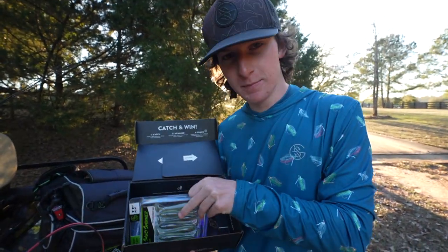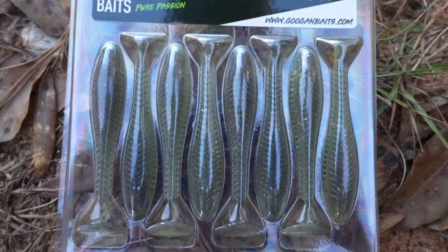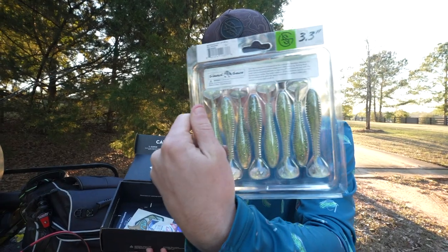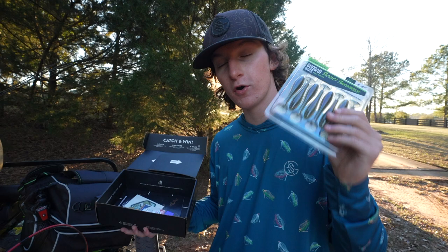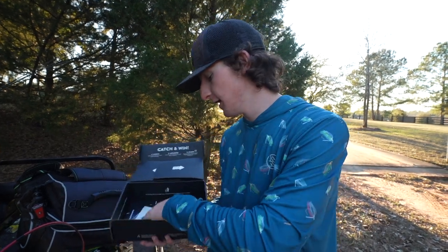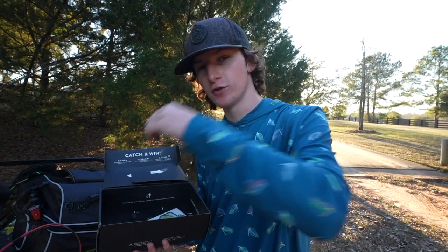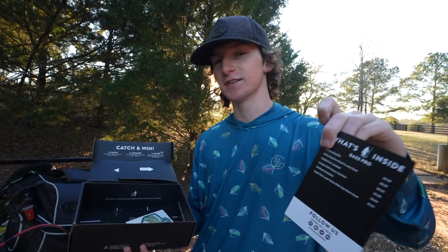And we saved the best for last. We have the Googan Baits Saucy Swimmer right here, in one of my favorite colors. This is the sexy shimmer color, and as you can tell on the back, it's shimmering, it's shiny, and the fish love it, which is going to go perfect on our little spinner bait over here. And then we also have some hooks. We got our sticker, and then you get your What's Inside card, which tells you the names of everything, so if you like it, you can go buy like 16 of them.